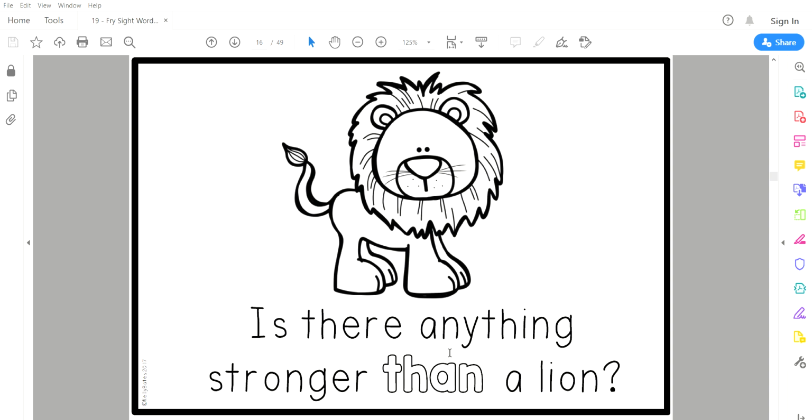Circle the sight word van. Sound out the word van with me. An. Van. Well done. The word van is used to compare. To compare means to see if something is the same or different than something else.